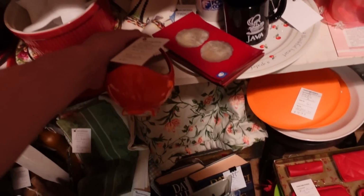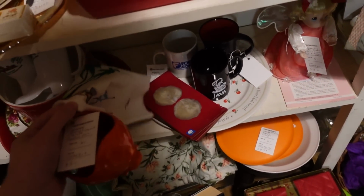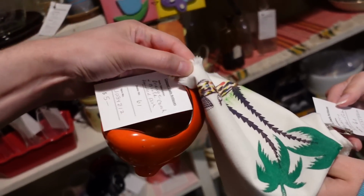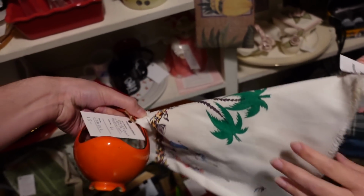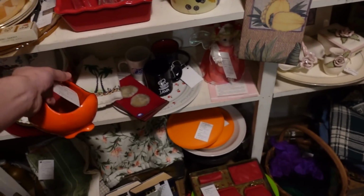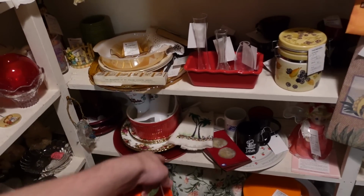What's this tea towel? Palm trees on it. Maybe I should put these things up front because I can't carry them. This is useless, my little finger. This is newer, I would say. Don't you think? I'm just gonna toss it back on there. Well, I mean, it feels... I don't know. Hey, look! I did a great job. It looks better than it did before.